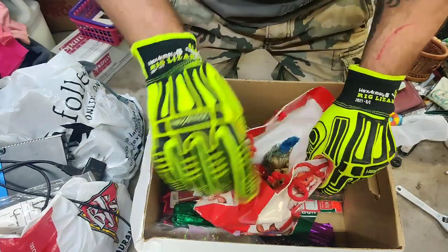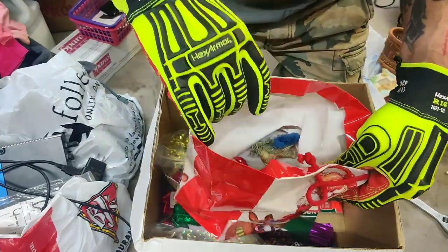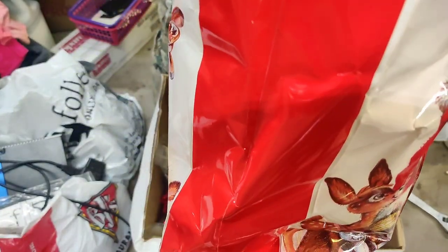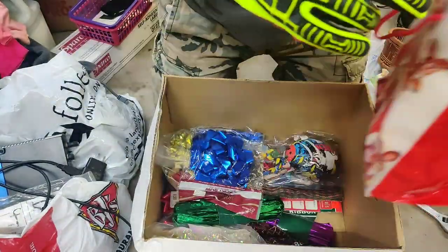There's something in this one. Oh wow. Look at this. Little Christmas toys in there. So I'll make a little Christmas lot. Some of these look to be vintage. And these will go in it.